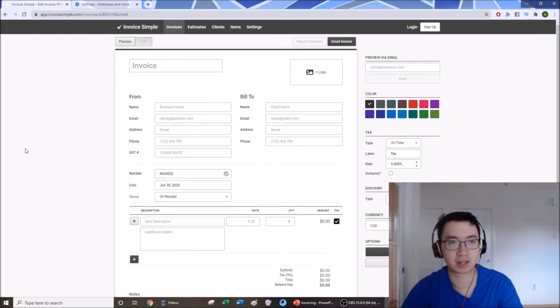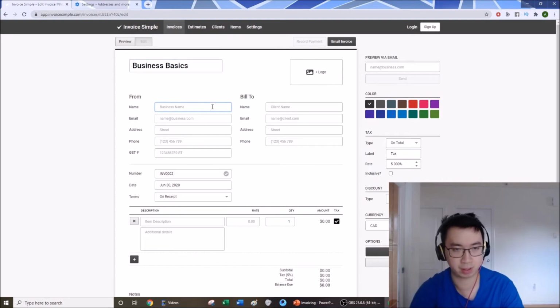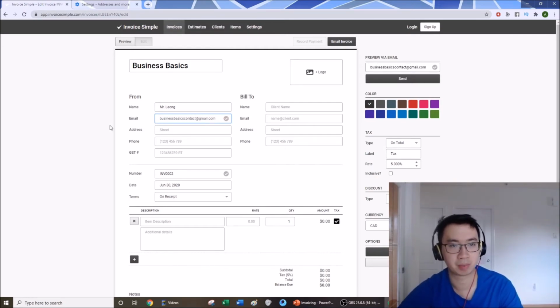All right, let's get started with this invoice demo and how to generate an invoice using one of these free software. So I'm going to type in my name over here, Business Basics, and I just randomly Googled an invoice generator and found this website. So you can put the name here, you can put a logo. I'm going to put from Mr. Leong, my email, Business Basics contact. You can put an address here, phone number, and a GST number.